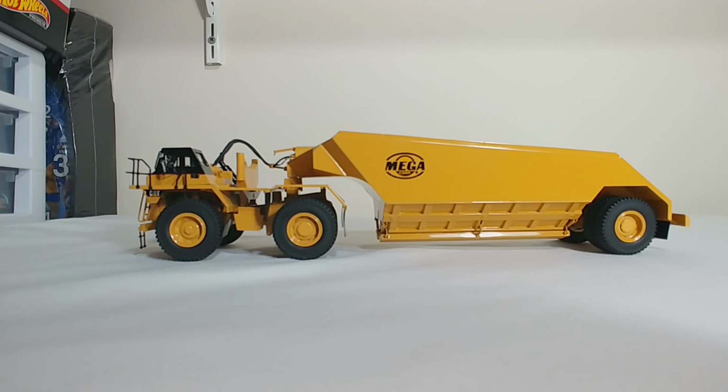So let me read you guys a couple paragraphs that are on the CCM website. The first one is about the real machine. The Caterpillar 776 off-highway tractor provides dependable power to haul large loads in rugged hauling conditions. Paired with the Mega Bottom Dump, capable of transporting up to 160 tons, this combination is the ideal solution for moving large loads in mining environments. With the CAT 3508 EUI diesel engine delivering 938 horsepower, the 776 can haul loads at a top speed of 38 miles per hour.